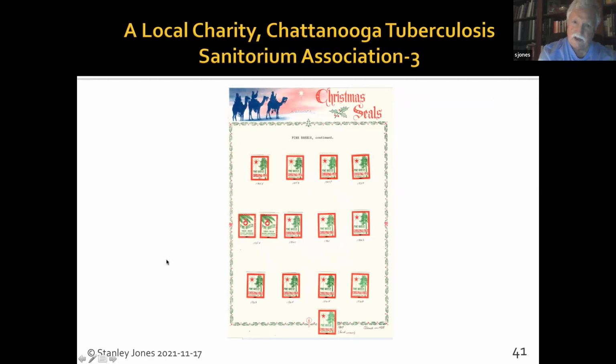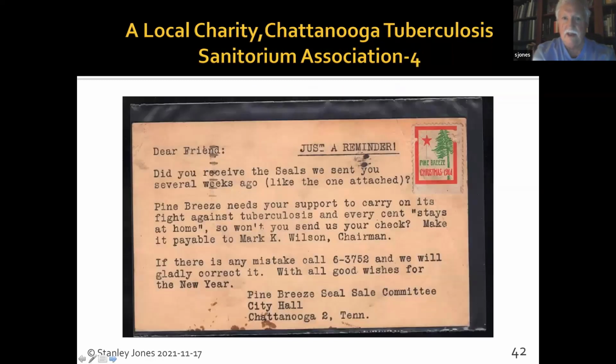And as a local, I've never found any of these used on a cover. But I will show you one thing I found on the next. This is the only thing that I ever found connected to that. What they did is they sent the seals out. They were unsolicited. And what they were doing here is sending this card out with the seal to remind them of what it was. We haven't gotten your money yet, so we'd like to have you give us a contribution. That's as close as I ever got to seeing one of these.